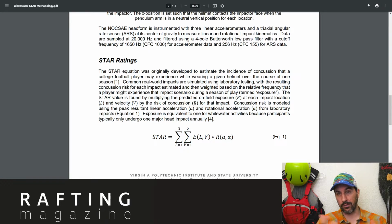Now, if you boat all year round like I do, your incidence of impact is going to be higher simply because you're more likely to take an impact because you're just doing it more. And that's kind of what's shown in the star ratings section. So let's hop over to helmets, and we're going to look at some of the top tier helmets real quick.